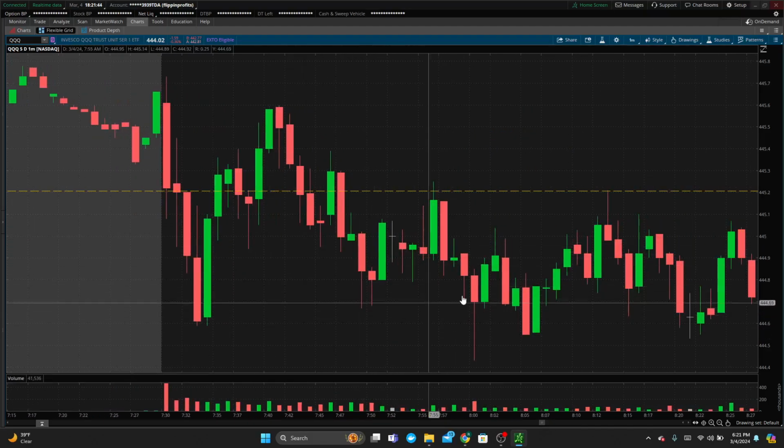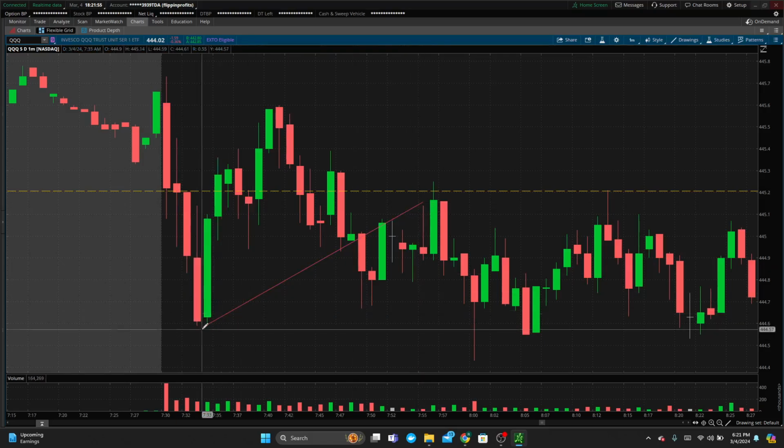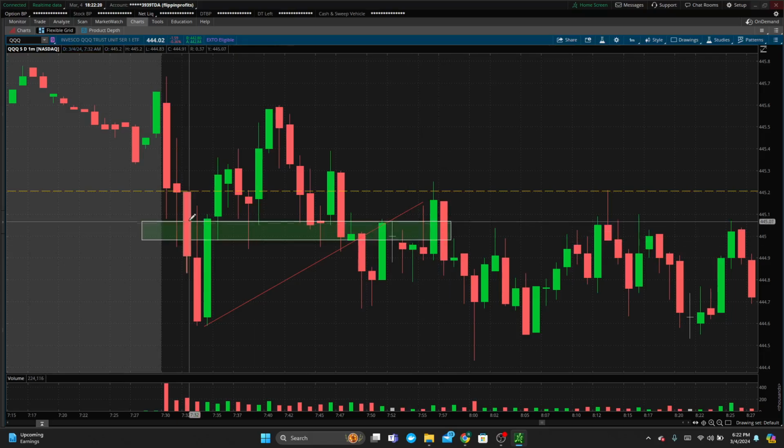So it looks a little messy, but this is what I was watching. It looks messy because it was. I drew this line here in the morning. We had come down, formed this low, tried to push higher, got rejected right around that opening price of 445.6, came down, found a little bit of support, and broke this. As we came up to retest this broken support and that 445 area that we were holding in the morning, I took my first contract in here.